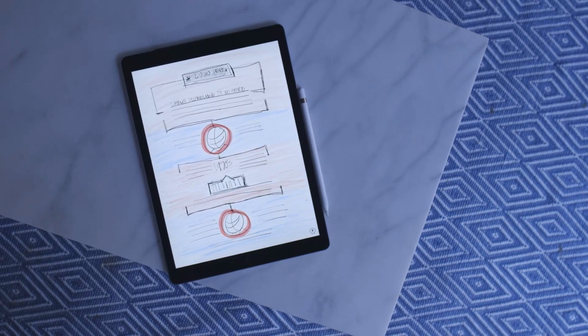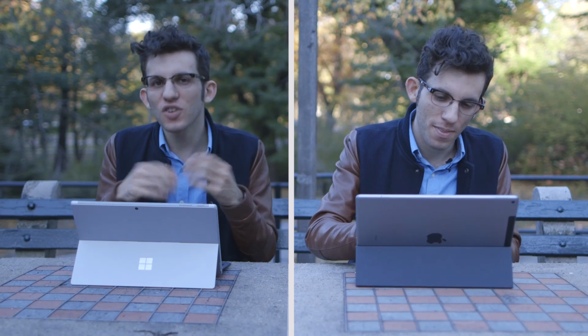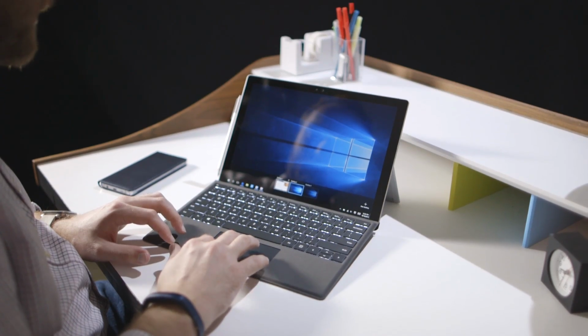The iPad Pro is still very much a tablet. Its keyboard type's great, but you still have to rely on touch to get around. And the Surface Pro is really a full laptop. You can use the touch screen, but there's also full trackpad and keyboard controls too.